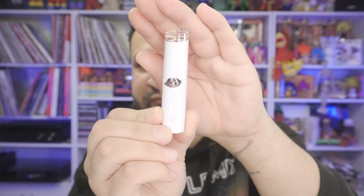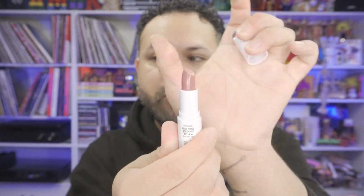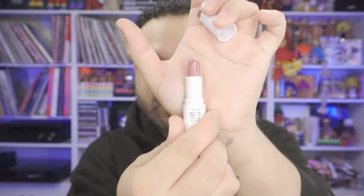So this is again from Wet n Wild. The container is really cute. As I mentioned, this is the High Shine Radiance, in the Rose and Slay shade. So this is the shade overall. I think it's very stunning. Looks more like a pinkish mauve overall color.